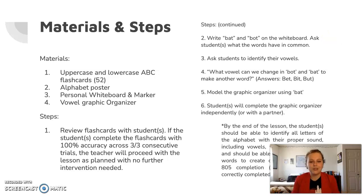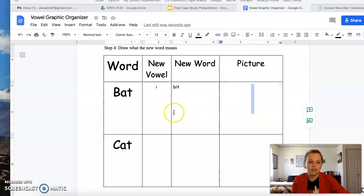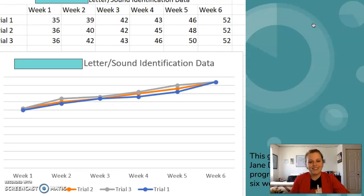All right, by the end of the lesson, the students should be able to identify all letters of the alphabet with their proper sound, including vowels, with 100% accuracy, and should be able to change vowels in words to create different words with 80% completion, about 20 out of 24 boxes correctly completed. So in the graphic organizer here, each box, 1, 2, 3, 4, on each problem counts for this assessment. All right, looking back at her data, she was able to get to 100%, so I would implement this intervention during week 7's intervention time, because she needed to get to 100% in order to complete intervention number 2.